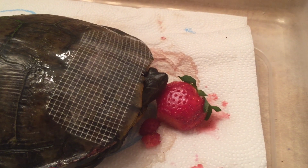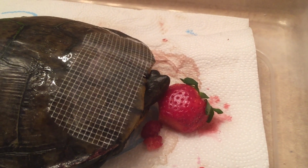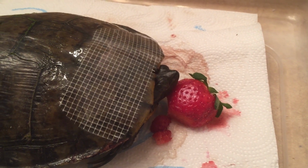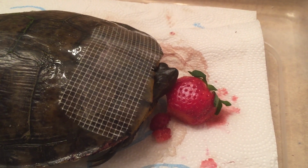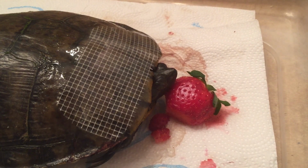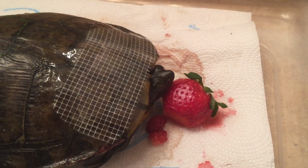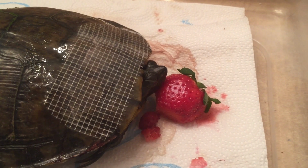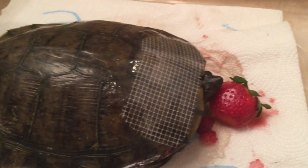Okay, this is day 3, and we have tried feeding lettuce and strawberries today, and he is not interested, but he is interested in sleeping on the strawberry. So we're going to let him sleep on the strawberry. His shell is looking really good.